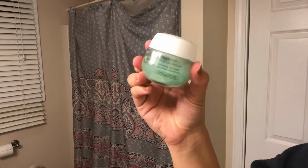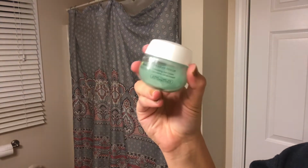Now taking the Garnier Moisture Rescue Moisturizer. My best friends put me on this moisturizer when we went on vacation together, and oh my god, I have been hooked ever since. It is literally the best moisturizer I've ever tried from the drugstore. I feel like it really does make my skin so hydrated. So here I am applying that all over my entire face. And just like everything else, I am taking that down my neck as well.